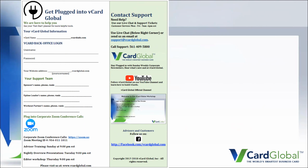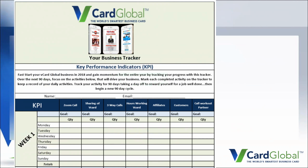Now I'm going to give you something very, very special of what people have always asked us. What are you doing? I'm going to give you a tracker to track your business. Here's your vCard tracker. It's your key performance indicator that goes along with your Fast Start. And this is going to keep you on track.